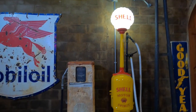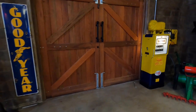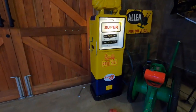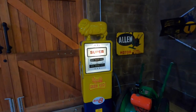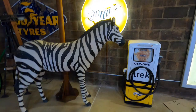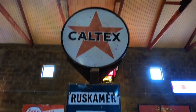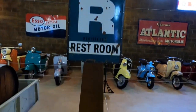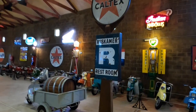Here you see 2 pumps side by side, one on the left unrestored and the one on the right fully restored. Here's something else that's super interesting, never seen that before. Have a look at that company logo or mascot on top, looks like a sheep. And here's that zebra. A South African petrol station was called Trek with a quagga. Caltex Ruskamer, that Ruskamer is Afrikaans for restroom, in its original state with rust and all.